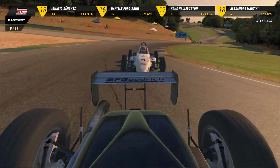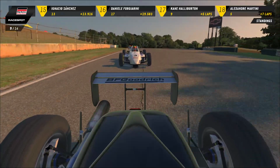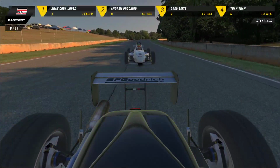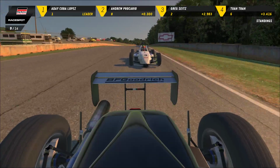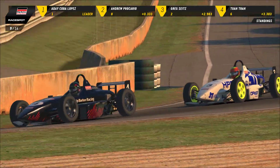So Justin Tipton, Greg Seitz, and Tuan Tron, I think they are safe pretty much for now, but as we have seen, Randy, they are gonna keep fighting for that P number 3, and well, the more they fight, the more that lead group, they keep pulling away.